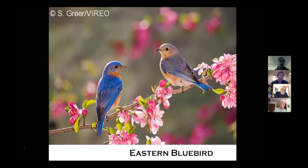Tom has them also feeding on jelly. It's amazing. One of the things that's happened is it's been very common for people to put jelly out for orioles. And now we're finding that many, many birds will come to the sugary sweetness from jelly, birds we would not have expected otherwise. And bluebird is one of those. Catbird loves jelly. All of the blackbirds, red-winged blackbird, grackles, they enjoy jelly a great deal also. But this is the eastern bluebird.